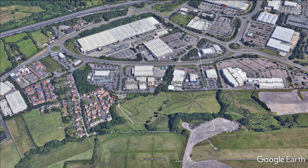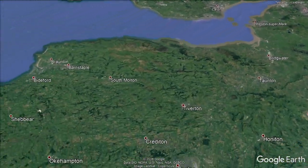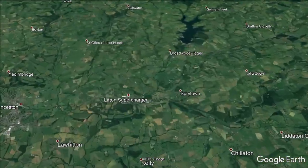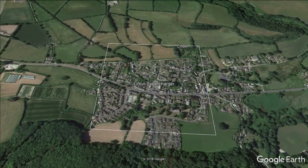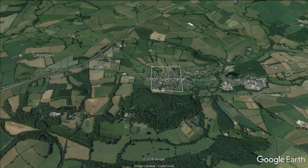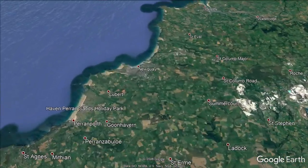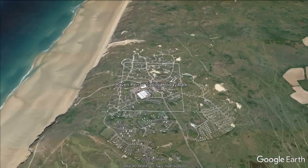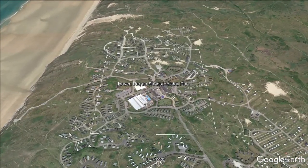And from there we travelled down to the Lifton Supercharger, that's 119 miles away from the service centre, and there we charged for a while. This is nicely situated in Lifton, next to a hotel called the Arundel Arms. It's reasonably priced food and drink there, so it's handy. And then we moved on to the final leg of our journey down to Haven Perranporth Sands, which is another 50 miles away from the supercharger.